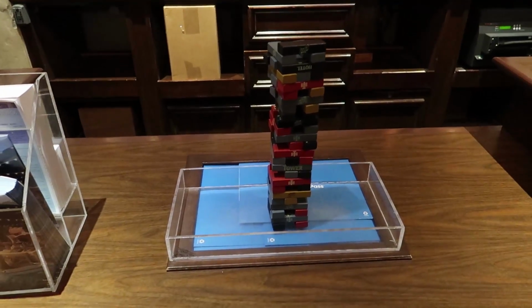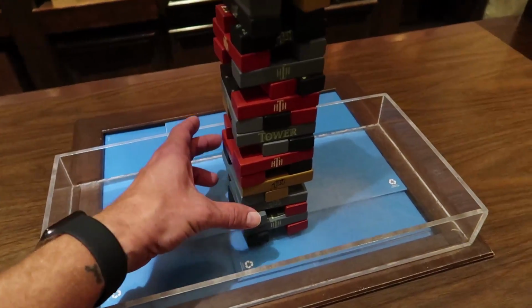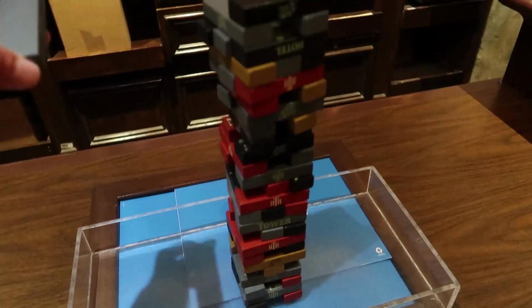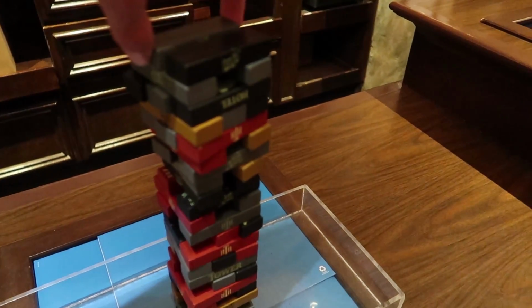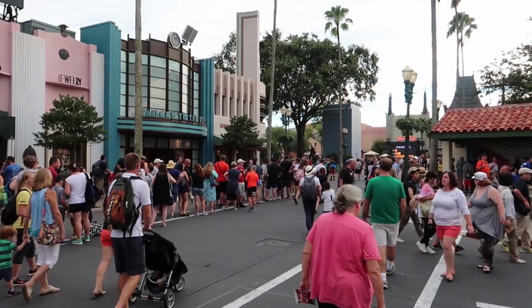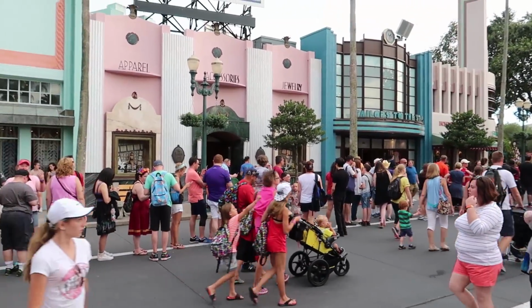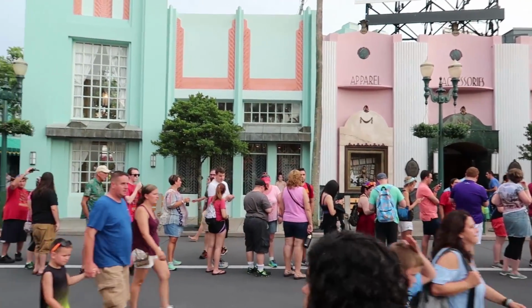As we're coming out of Tower of Terror, there's just a game of Jenga here. Do you think they'll be mad at me if I play? Ooh, making it hard on everybody. Yeah, look at that. The photo pass line here for a special clapper that says the last day of Great Movie Ride, and look at this line of people waiting. It's been a very fun day at Disney's Hollywood Studios, but still a very sad day.